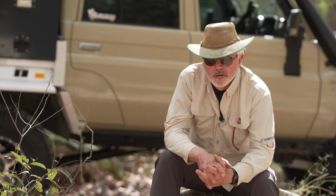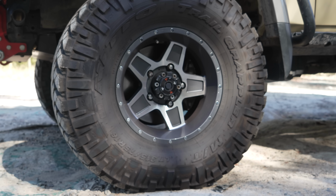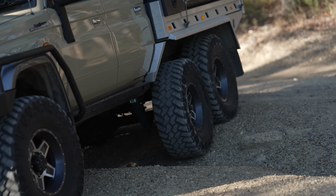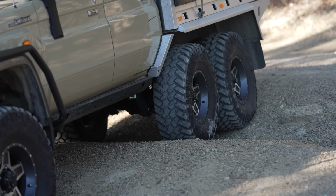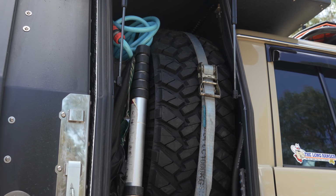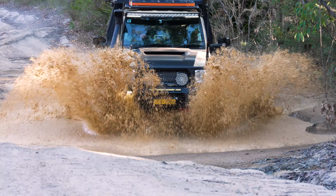The rims I've got are CSA Dakar rims. They've got a load rating of 1.4 tonnes. They come in a 16-inch. I think they've got a 6mm offset, which is basically nothing. 6 on the ground, 2 spares if I damage any of the rims, which I haven't damaged any at all, thank God.